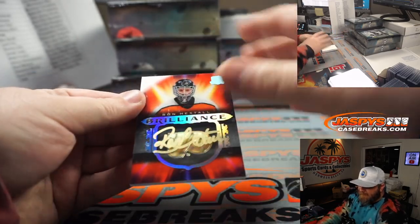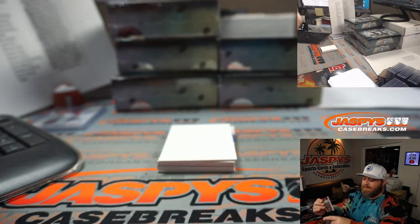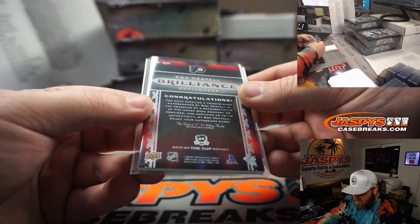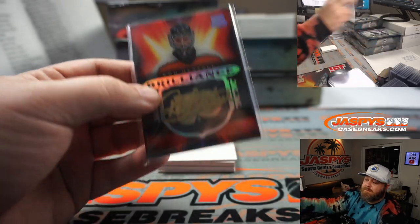Look at this one, too. Ron Hextall. Flyers. Gold ink auto. Ben Smith. Gold and medallion behind that. Non-numbered. Nice Ron Hextall. Gold ink auto.